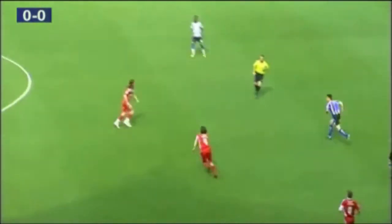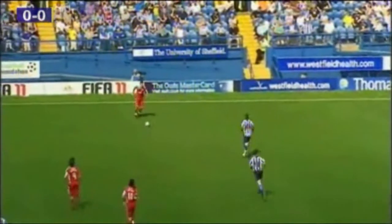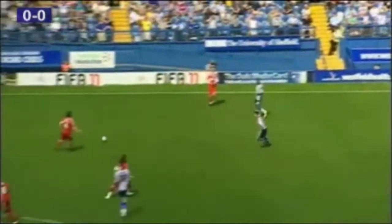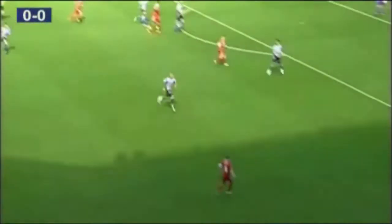The ball's just pulled back there by Elliot Bennion, the former Torquay striker. It's turned out towards the left-hand side, controlled by Rose. Rose slots it into midfield where Prutton will switch the play.